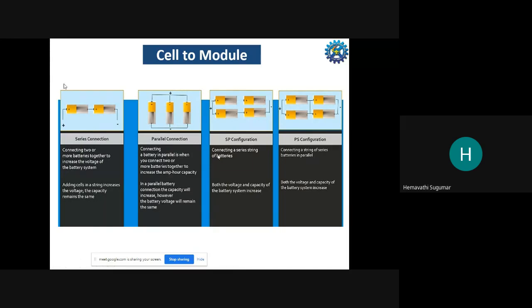Okay, but here I just provided two batteries. If it is a large string, for example, if I'm connecting 13 cells in series, approximately all the cell voltages should be kept at an equal level. If any one of the cells has a very low voltage, for example it will be 2 volt, that is called a weakest cell.